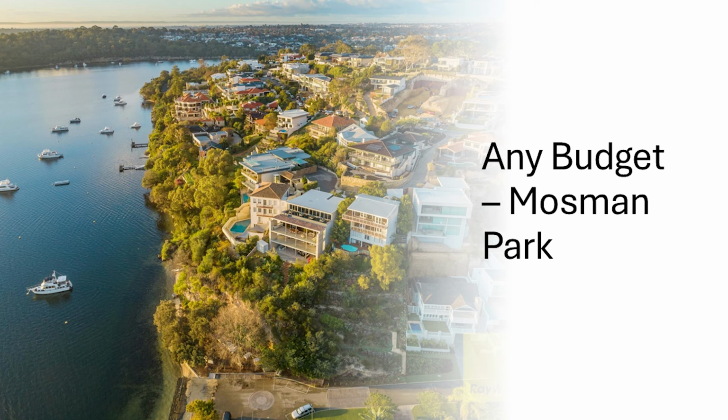Let's get into any budget. And look, it's a funny one here in Perth because Perth doesn't really have many suburbs that are as expensive as somewhere like Sydney. So this is really, should I say, over 2.5 million. And the suburb I'm going to mention here, you'd think it is literally somewhere in Sydney, but that suburb is Mossman Park. So this is just an overhead here of the waterfront area of Mossman Park, and you'll see it looks like somewhere on Middle Harbour in Sydney, or maybe somewhere in the upper eastern suburbs there in Sydney with these homes. But this is actually a suburb of Perth.